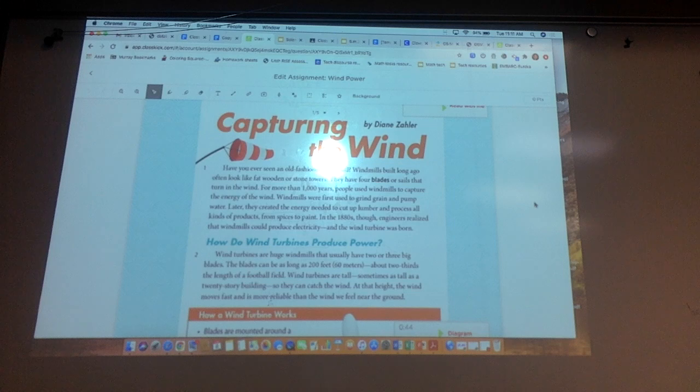Wind turbines are huge windmills that usually have 2 or 3 big blades. The blades can be as long as 200 feet. I'm 5 feet 2 inches tall. Do you see the picture where it has the blade? Just that blade is 40 times of me. So if you were to have me stacked up 40 times, that's how big just one blade is. That's how long it is.